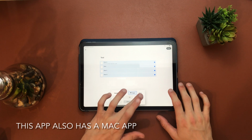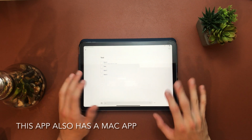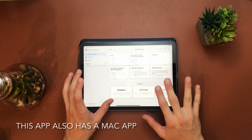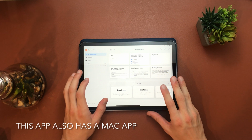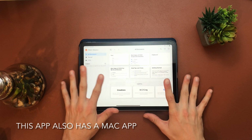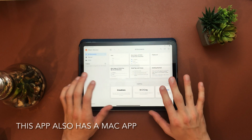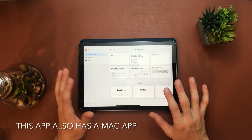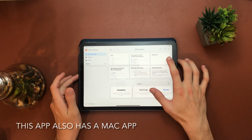There's just so much customization that you can do with this app, and that's what makes it such a great note-taking app and just a place where you can quickly jot down ideas and just have it all saved across your devices. It does have an iPhone app, and it's just great that it just syncs across those devices. You can quickly jot something on your iPhone, it'll pop up on here. It's just a great app for note-taking and just kind of writing stuff down.